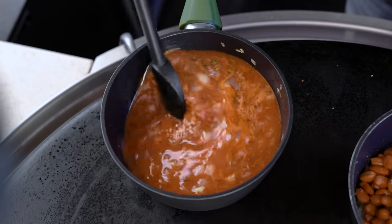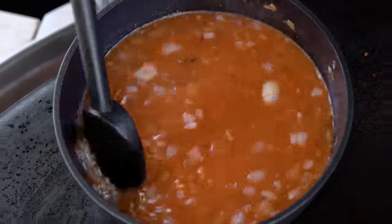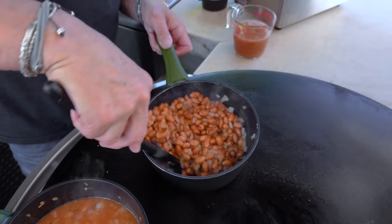Great, we'll stir the rice. It's getting close to boiling, I hope. Come back, we'll mix the beans. Stir this. I like that all nicely mixed.